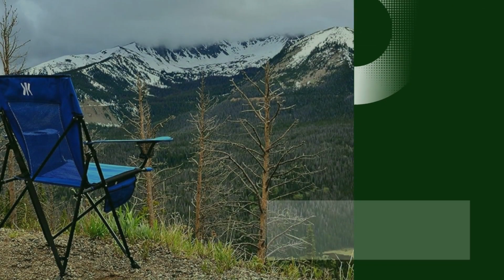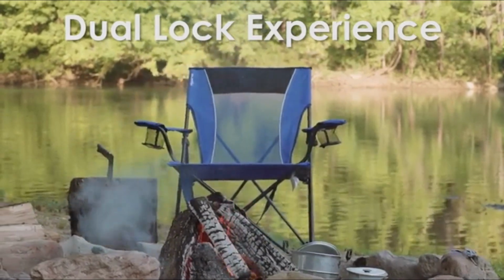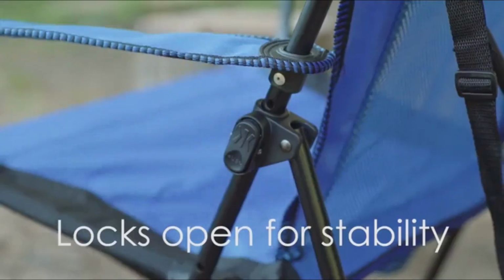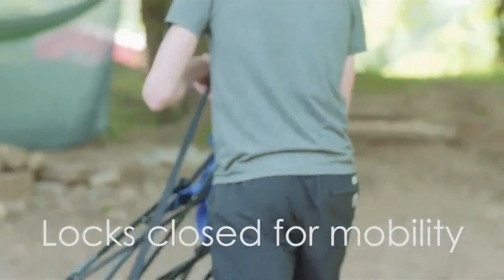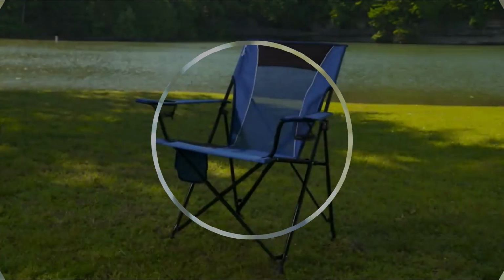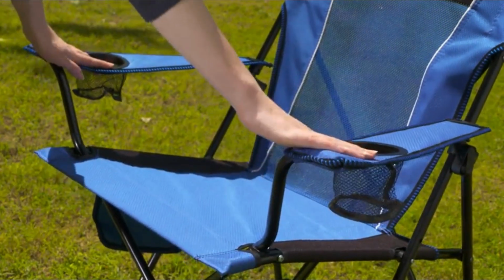Number 3. Kajaro Dual Lock Chair. The Kajaro Dual Lock Chair, a game-changer in the world of camping comfort. Crafted with meticulous attention to detail and designed to elevate your outdoor relaxation to new heights, this chair is a must-have for any camping enthusiast. Featuring a unique dual locking system, the Kajaro Dual Lock Chair ensures unparalleled stability and support, giving you the confidence to lean back and unwind without a worry in the world.